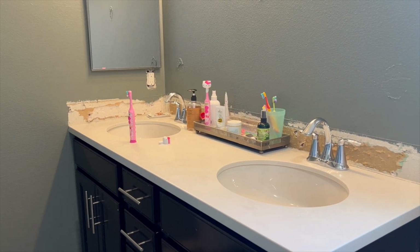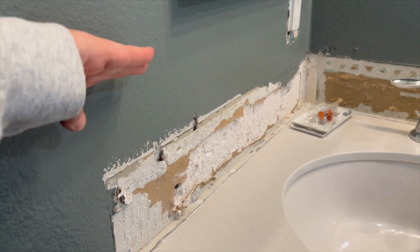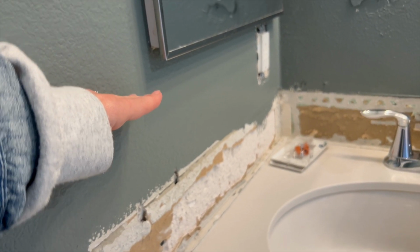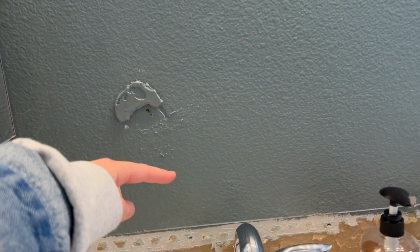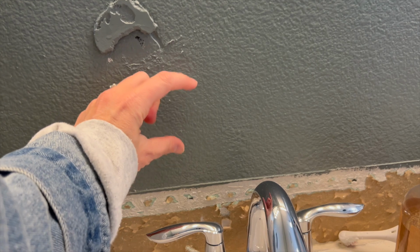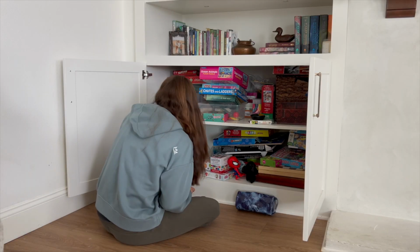I'm not 100% sure what I want so far. I'm thinking also we're gonna do it higher than this was previously, potentially here, or even as high as I can. It depends on the mirror. Wherever the mirror comes, this is from the old mirror, but that'll all be covered. Wherever the mirror ends, I want the tile to go an inch below that.